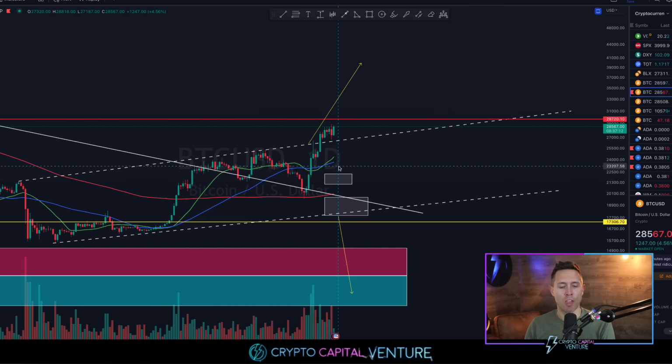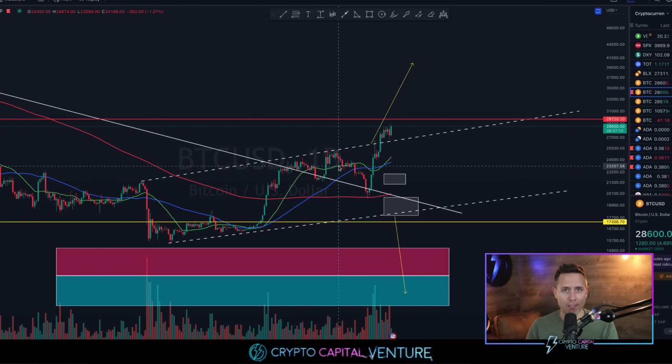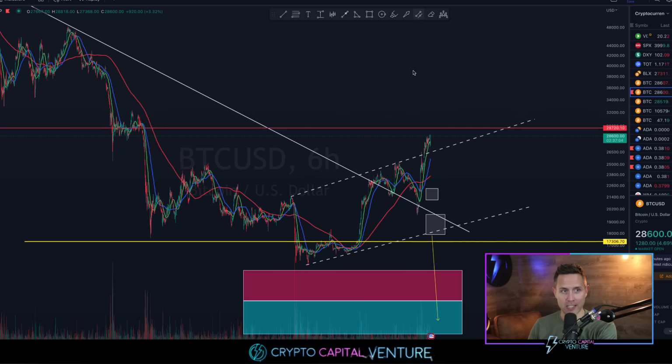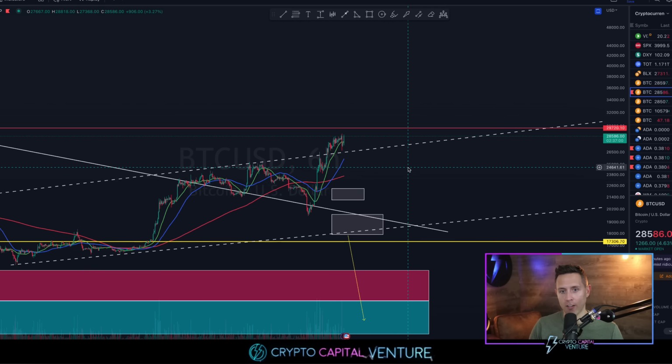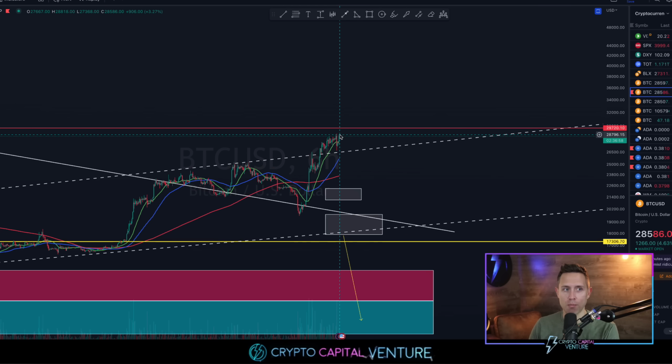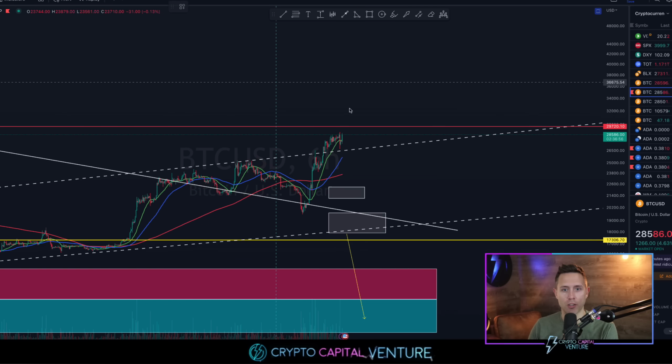Wait till you look at what Bitcoin might be getting ready to do to the upside when we start looking at the weekly chart, if Bitcoin can break this resistance. For resistance, we go to the 6 hour to really get a nice picture of what that looks like. So there's the move right here in terms of what Bitcoin's doing on the short term.